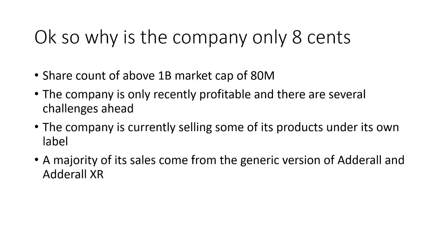Okay, so why is the company only 8 cents? I've said a lot of positive things about it. The share count is above a billion, which makes the market cap about 80 million, which is probably fairly reasonably priced if you're thinking about it. I'm expecting maybe a little bit more based on them probably squeaking out between $5 to $10 million of profit and continuing to improve. The company really is only recently profitable, and there are still several challenges ahead for it.